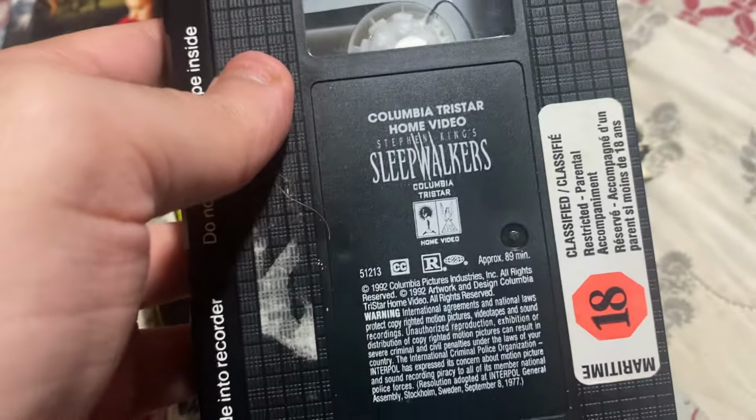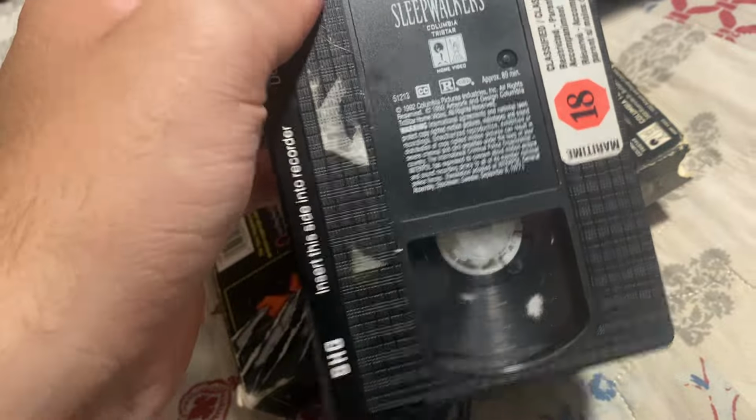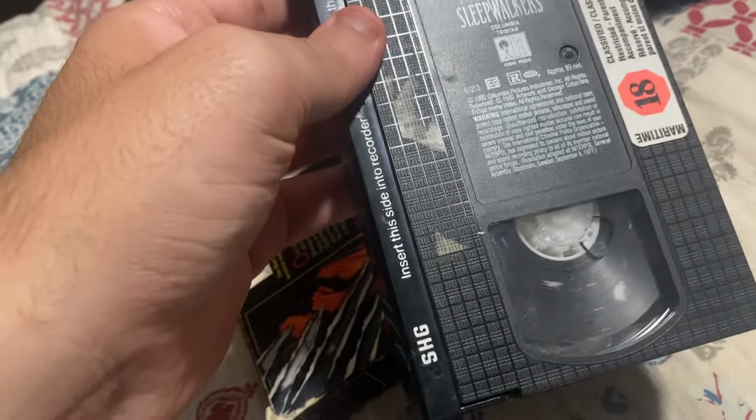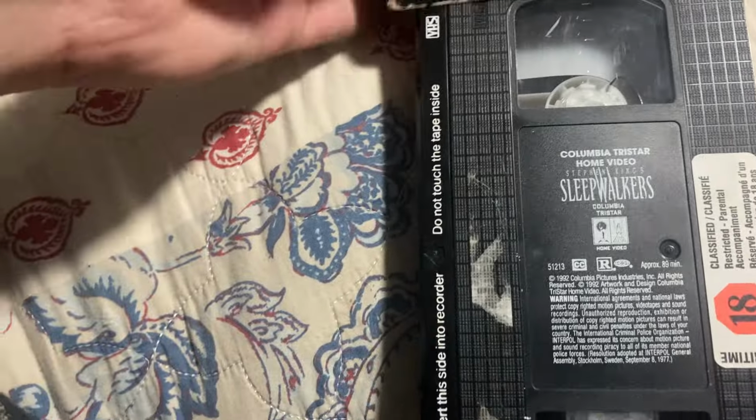Columbia Pictures movie. This one does have some mold, unfortunately, but hopefully the tape will still play fine, with some minor damage. This one's a full one from an unknown video store. And there's a sticker right here, but it got torn off.